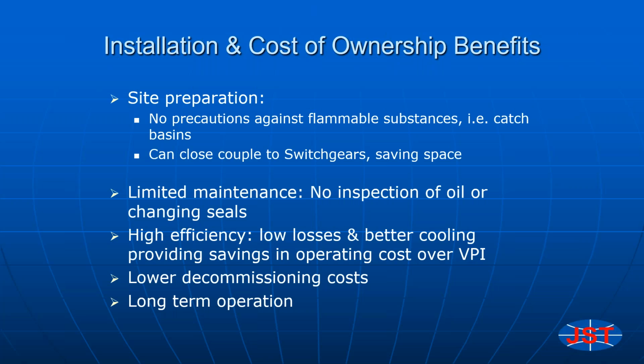For cast, they're higher efficiency, so they're low losses. We typically see efficiencies of 99 point whatever percent. We meet most of your eco standards, which are basically in Europe, but your Department of Energy standards in the US as well. There's better cooling than what you would see with a VPI, and that has to do with the way you're able to keep the windings uniform, and some of the fillers in the epoxy are a pretty good heat conductor. There's lower decommissioning cost, in that when you do have to decommission it, you don't have anything considered hazardous that you're getting rid of. And their operating life is probably better than any type of transformer out there.